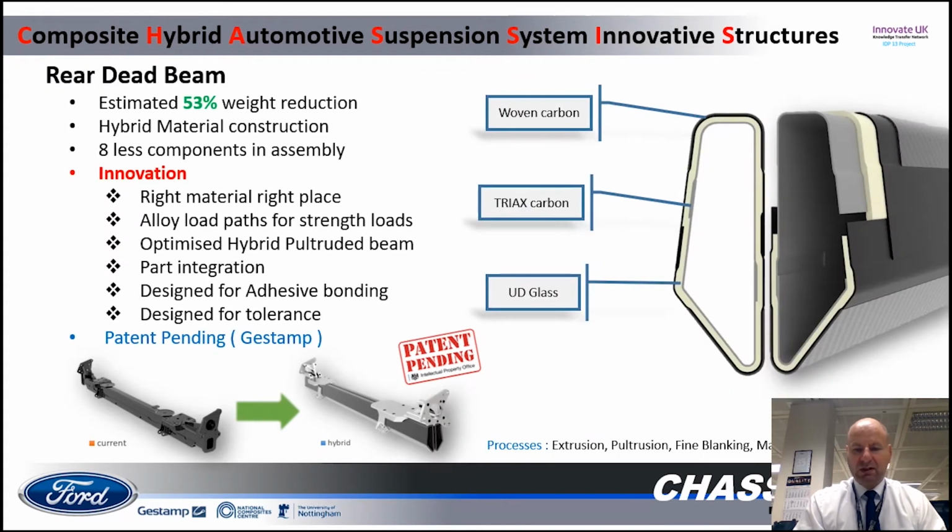The rear dead beam is a protrusion of 3 different materials. So we have a triax carbon, we have UD glass, and we have a woven carbon on the outer shell. That's mounted back to back, as you can see on the picture on the right hand side, and then we have aluminium extrusions that hold the wheel bearing carrier, the spring seat and the jounce bumper reaction plates that are then structurally adhered to the main structure. We also have an aluminium extruded bracket for the shock absorber attachment.